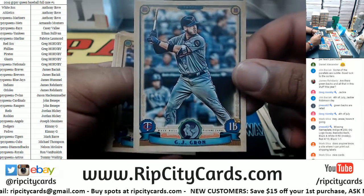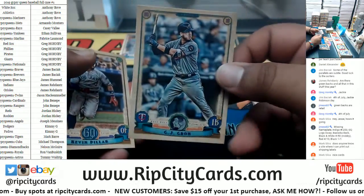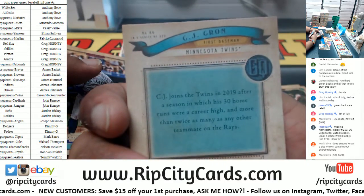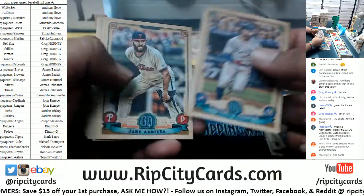There's a variation there, the Gypsy Queen logo swap. That's not what you call it, but that is for the Twins. CJ Cron.